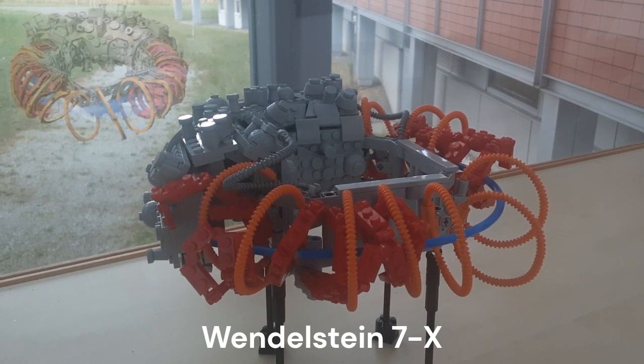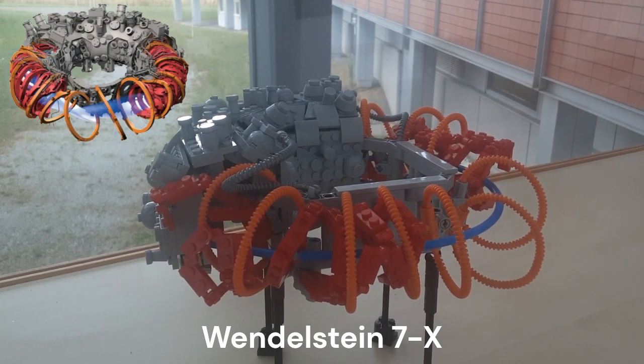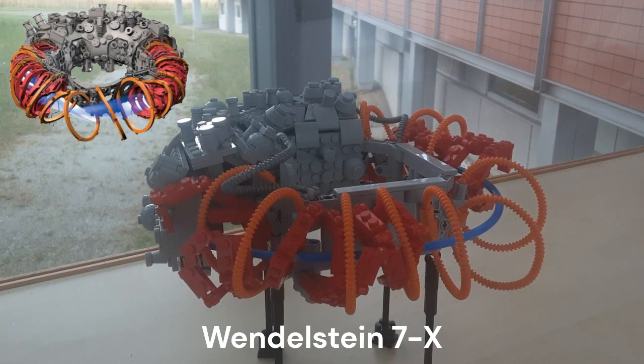Alternatively, you could build a stellarator, in which case you'd use coils alone to build magnetic fields. And this way you avoid both of the issues we mentioned for tokamaks, but as a result, the geometry of the coils is going to be a lot more complex.